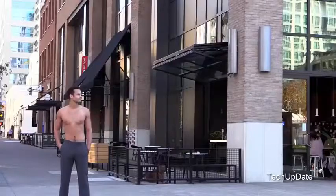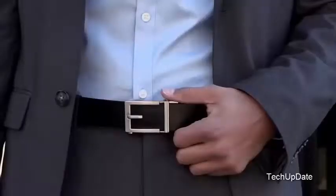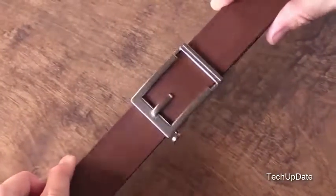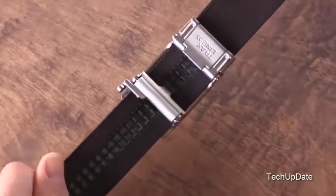When it's made for man, you'll know. Introducing the Core Belt with our patented TrackLine technology. From the outside, it looks like a traditional man's belt, but flip it over and everything changes.